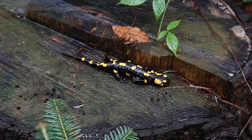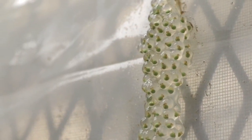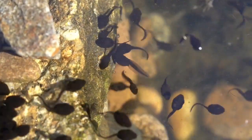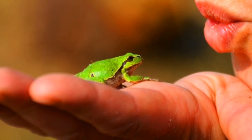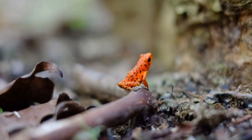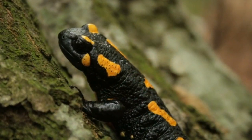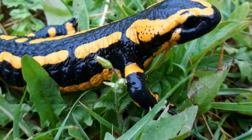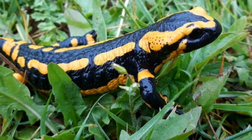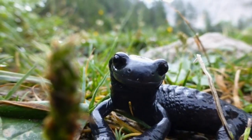They were the first land-dwelling vertebrates, but they stayed close to water to lay their eggs. Amphibians are considered the connecting link between fish and reptiles. The smallest living amphibian is the Papua New Guinea frog Paedophryne amauensis, which grows to about 7 millimeters in length. Also considered the smallest vertebrate. The Chinese giant salamander is currently the largest amphibian in the world, measuring approximately 1.8 meters in length.